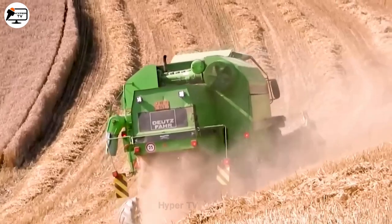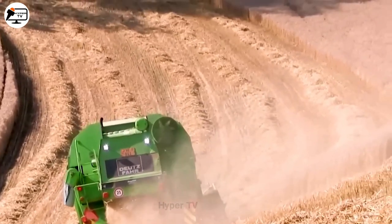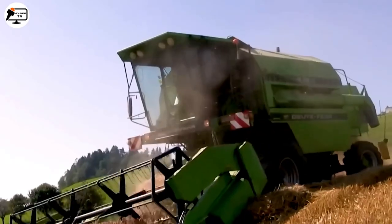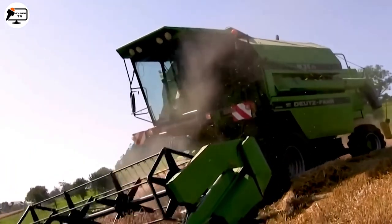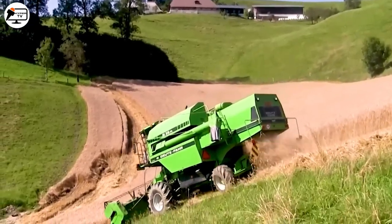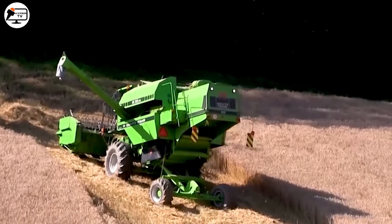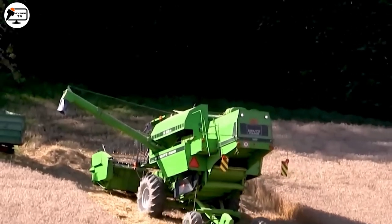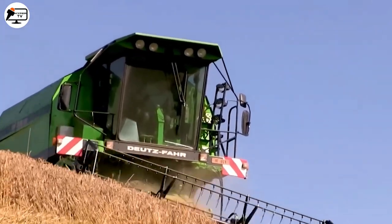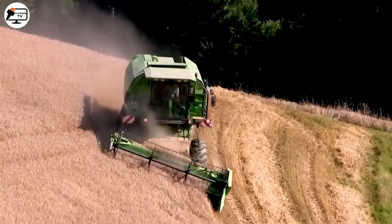Next in line is the Jutesfar M3575 Combine Harvester, a mid-range leader in its class. Manufactured by Jutesfar and equipped with advanced tools and cutting-edge features, this combine harvester isn't just a productivity tool. It's a symbol of pride and efficiency that brings emotion to the hard work of harvesting.